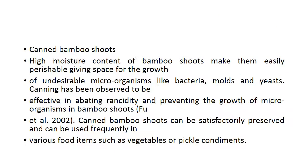Coming to the canned bamboo shoots, the high moisture content of shoots makes them easily perishable, giving space for the growth of microorganisms like bacteria, molds, and yeast. Canning has been observed to be effective in abating rancidity and preventing the growth of microbes. Canned shoots can be satisfactorily preserved and can be used frequently in various food items like vegetables or in pickling.